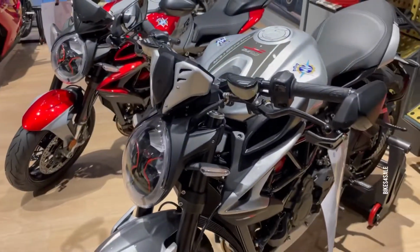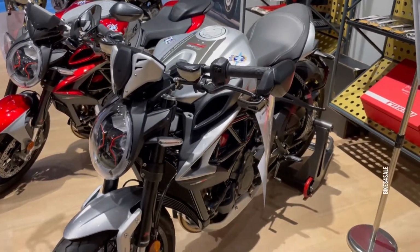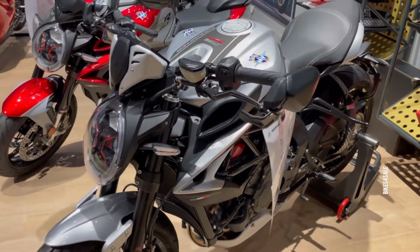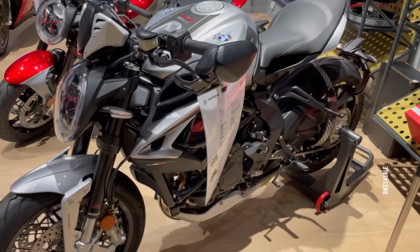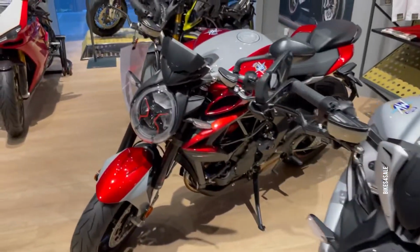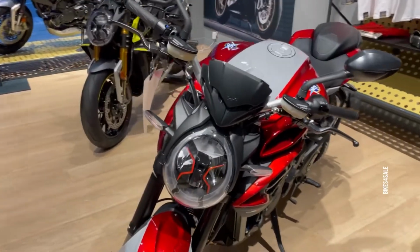So you don't have the Rush because it's a special order, and this one is the Dragster. No, this is the Dragster. How much is it? They're 17,900. That's the same but different colors. That's the Brutale. Brutale, all right.